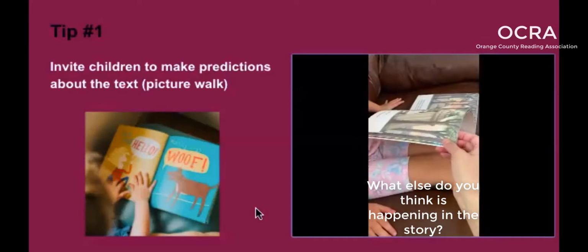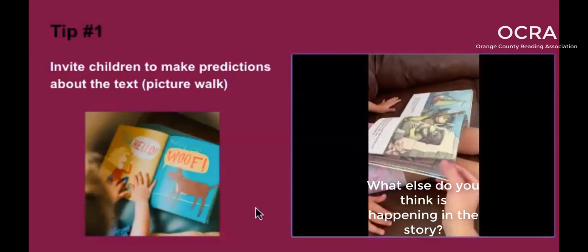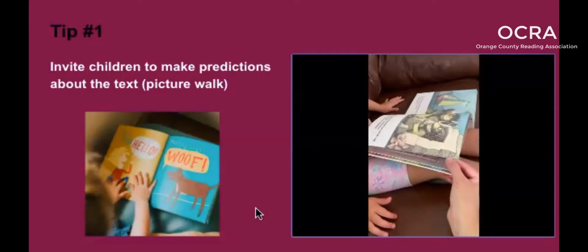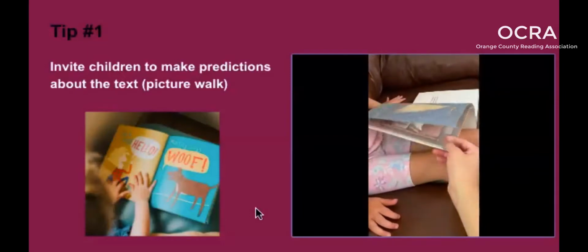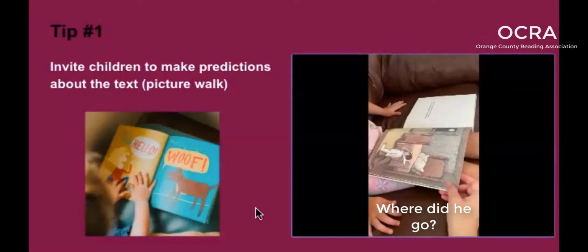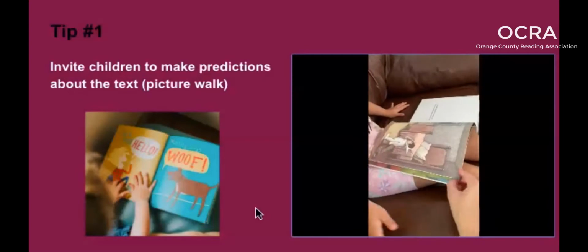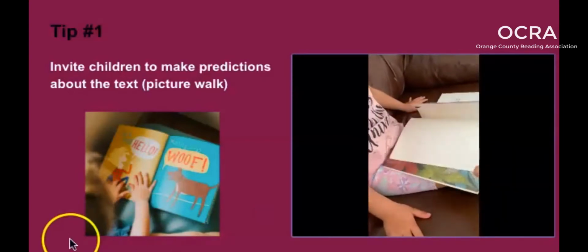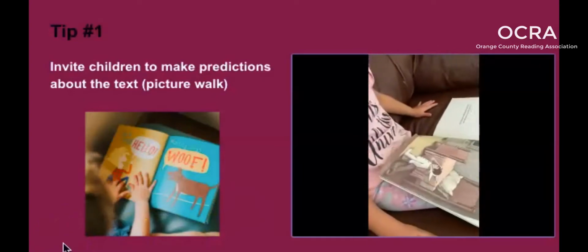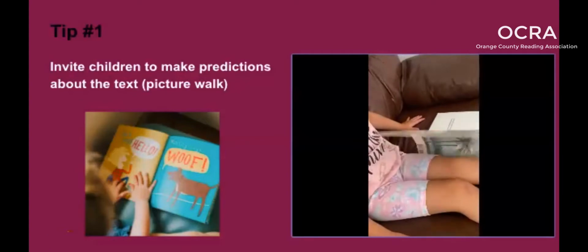What else do you think is happening in this story? Going to see and don't go away. Don't go away. But he's going away. Where did he go? He went back home. What's waiting for him at home? His mom. Yeah, and his dinner. So let's go ahead and read this book now.